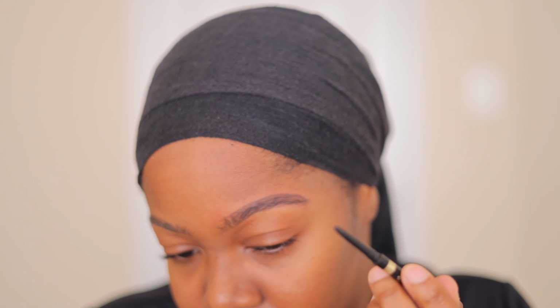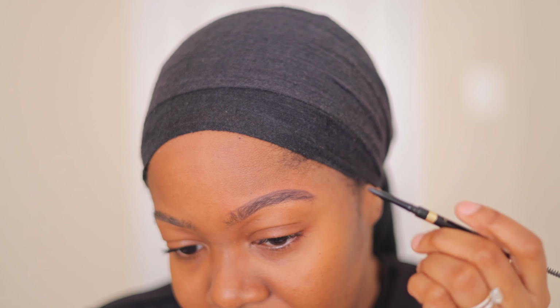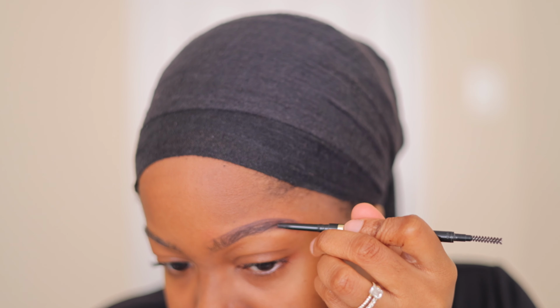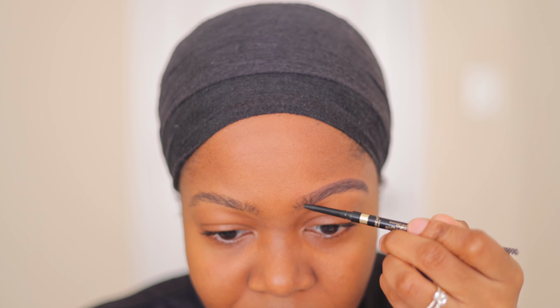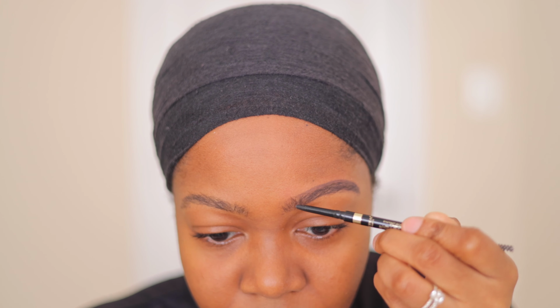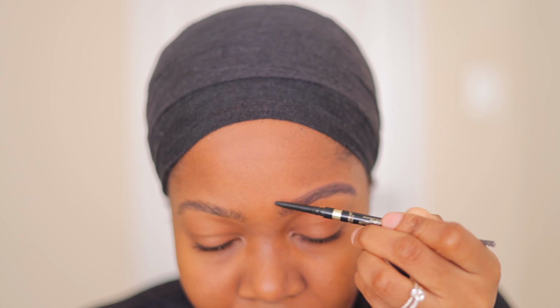And I just like to really darken the middle as well as the tail end of my brow. But I like to leave this area kind of sparse because I just like the look that it gives. This area, I just kind of flick my pencil up like this. And I just gently add some more product. Not too much, okay? Not too much.